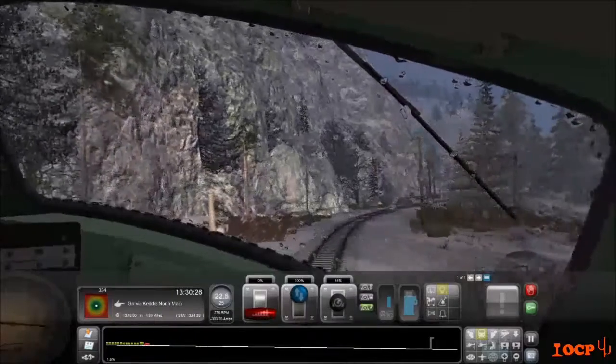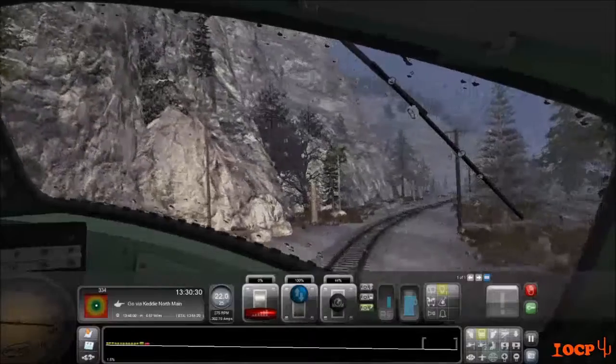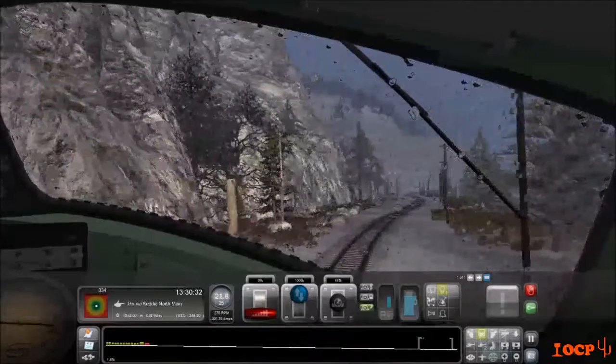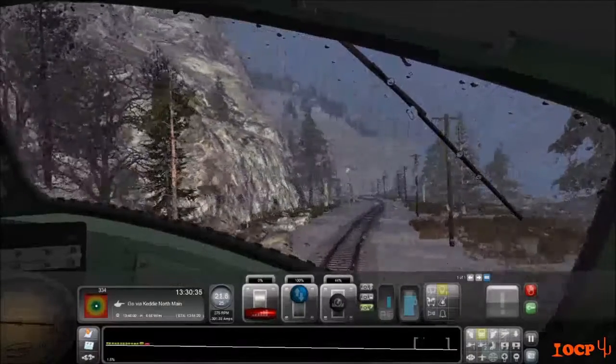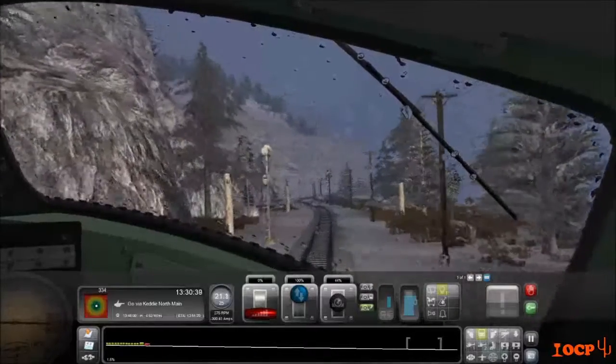Coming up on our first tunnel here. I think this snow scenery is actually pretty cool. I would like to do other scenarios with this locomotive, but like I said before, I'm going to have to actually get more.